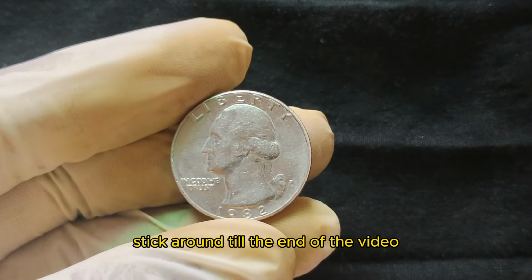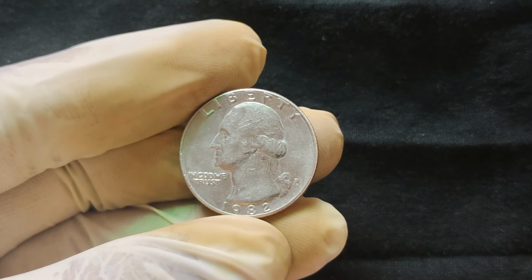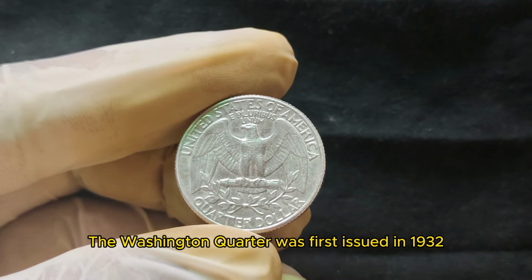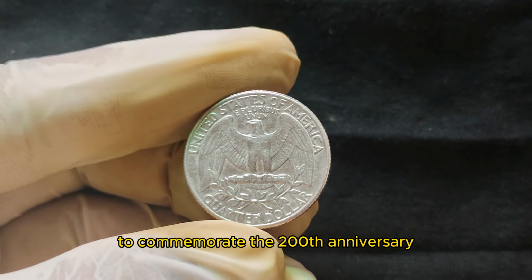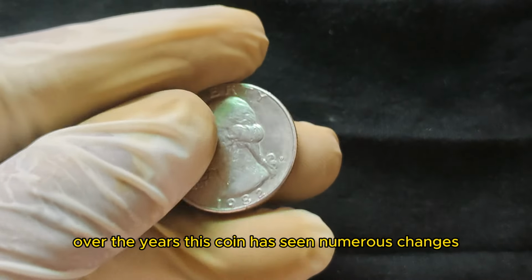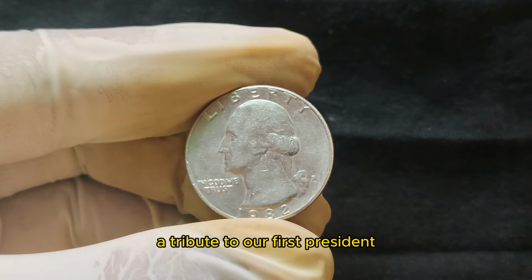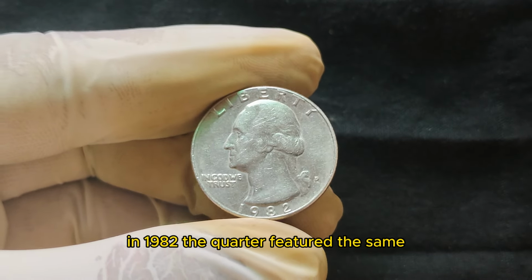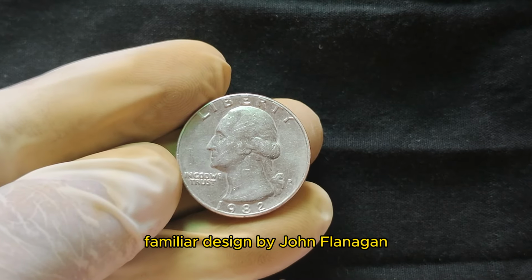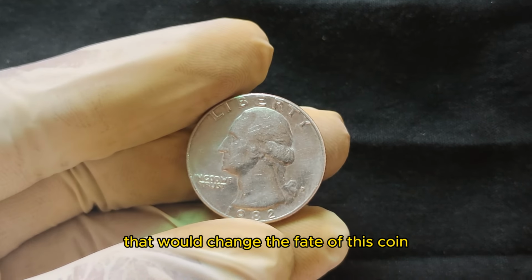Stick around till the end of the video for tips on how to identify such rare coins and where to look for them. First, let's set the stage with a bit of history. The Washington quarter was first issued in 1932 to commemorate the 200th anniversary of George Washington's birth. Over the years, this coin has seen numerous changes, but the design has remained a tribute to our first president. In 1982, the quarter featured the same familiar design by John Flanagan. However, that year, something extraordinary happened that would change the fate of this coin.